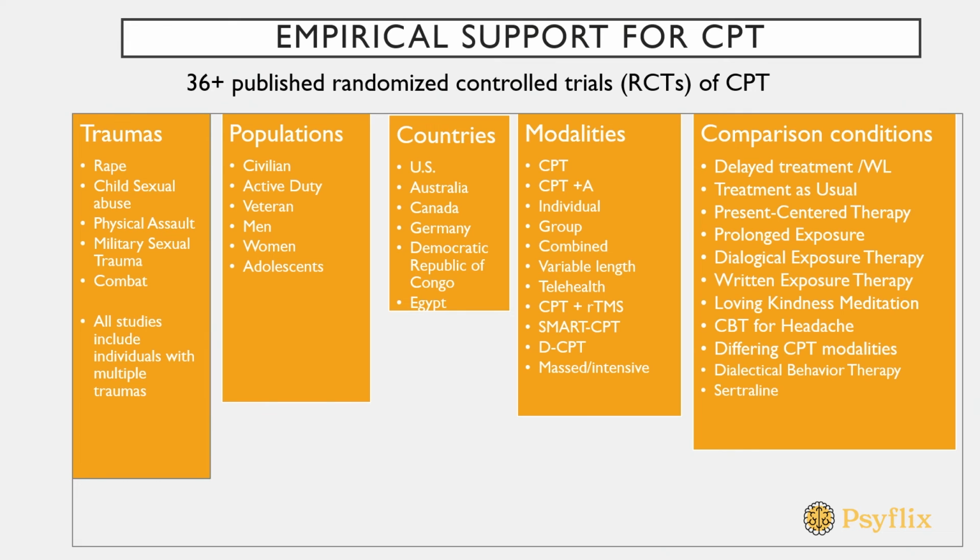There are also dozens of other studies that have been done in place, in VA hospitals, in community mental health centers, in all sorts of different kinds of hospital locations. So some people have published articles like that, but these are just the list of the randomized control trials. And you can see the different kinds of populations that we've had, quite a variety, and different kinds of traumas across a number of different countries.